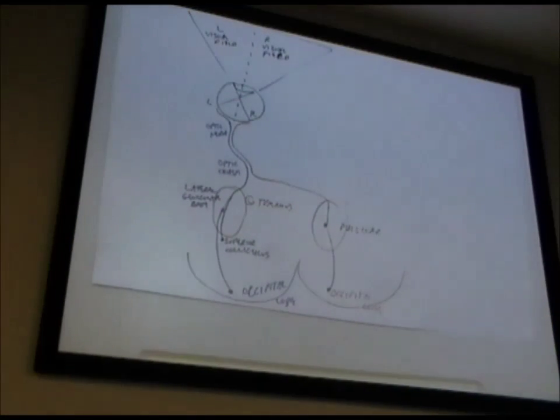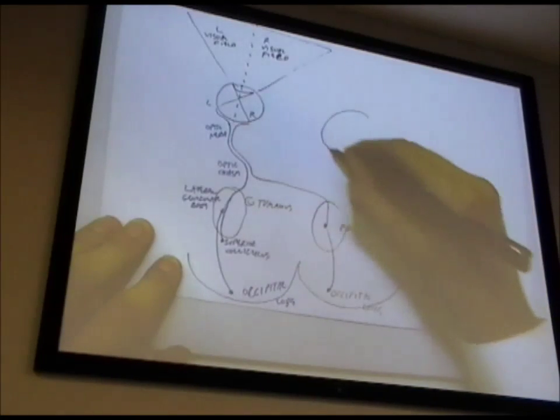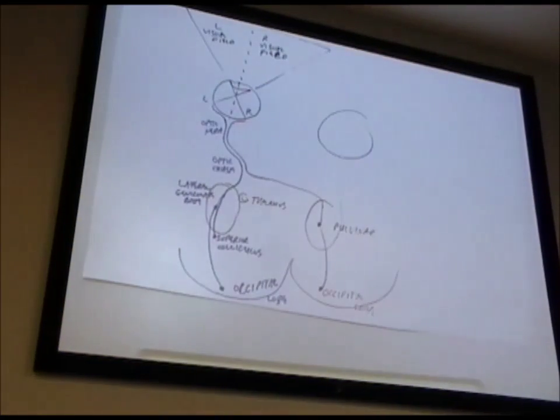So as a rule of thumb, right visual field will always end up in the left occipital lobe. Left visual field will always end up in the right occipital lobe. We'll see that that rule stays true of the opposite eye. Let's assume that our eyes are squint and that we're looking in two different directions.